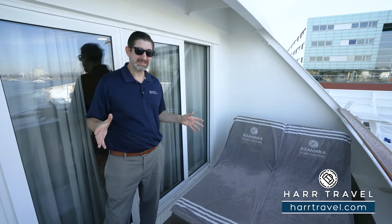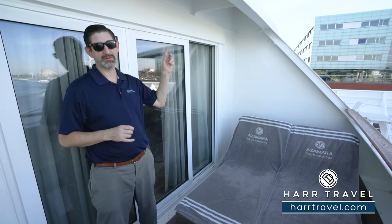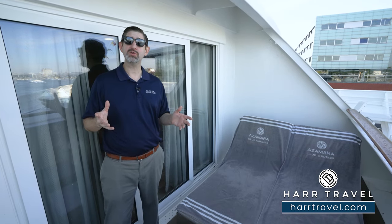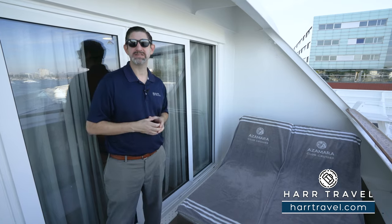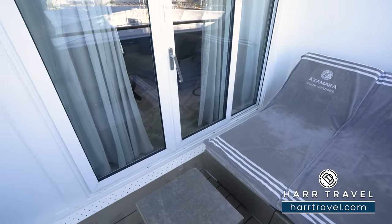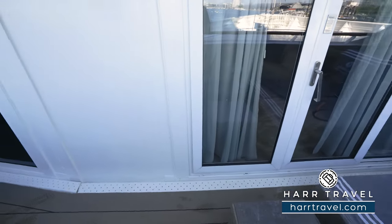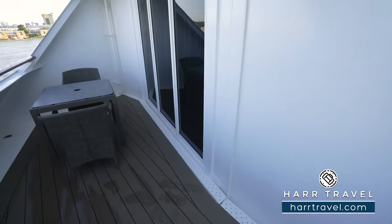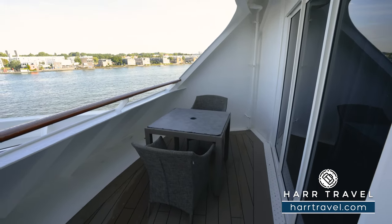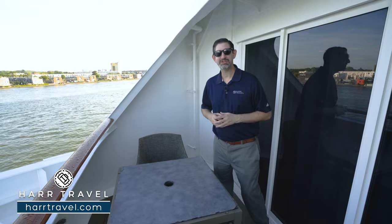Now, in addition to this deck, you're also gonna have access to the pool deck where they have those fantastic white night parties that Azamara is known for. And then you're also going to enjoy an in-country celebration, whether it's on the ship or one of the Azamazing evenings out. All of this combines with your own personal space. You're gonna have your dining space over here on the other side, so you can combine this with the inside or outside and have breakfast each and every single day.